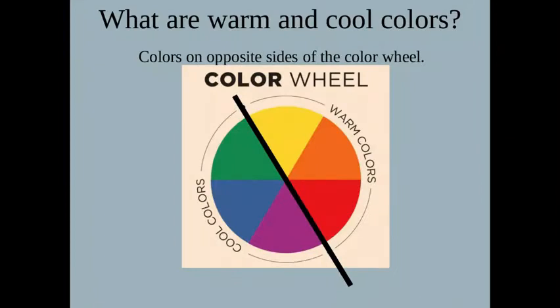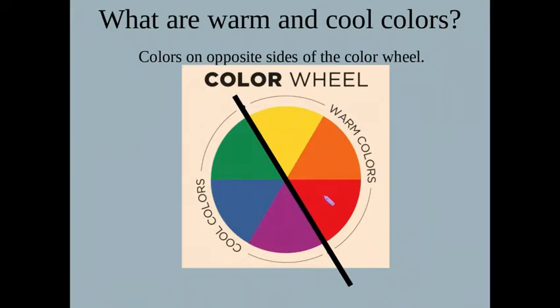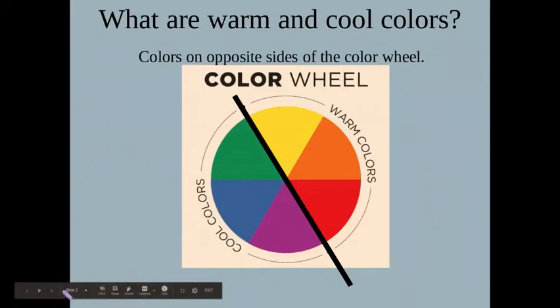What are warm and cool colors anyways? Remember that color wheel? Remember way back in week 8 art lesson, we learned about this basic color wheel. So we can use the color wheel in many different ways, as you know. But another way we can use it is when we split it down the middle, we can separate warm colors from the cool colors. So warm colors, as you can see from the color wheel, are red, orange, and yellow. And the cool colors are green, blue, and purple, or violet, we can call that as well.